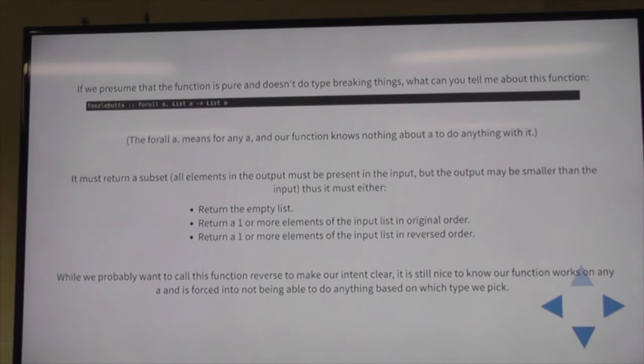We probably call this function reverse because that's the sensible thing to call it, which does make our intent clear, and it makes you a little sad. You're like, I have all these types, and why do I have to call this reverse to really convince somebody that it's reverse? But it's still nice for the caller to know that because you are using the most general type possible, you would really have to be malicious to make a weird function there. You'd be doing something very strange.